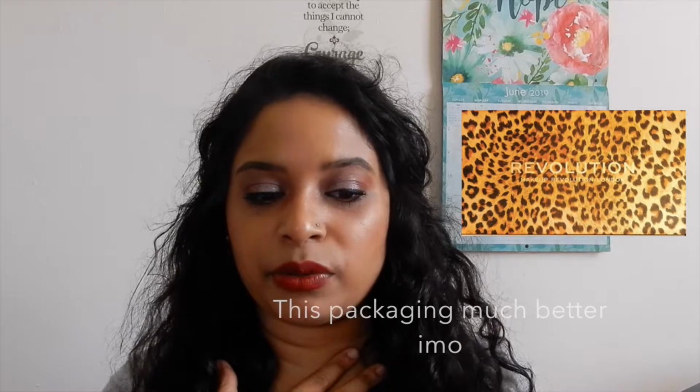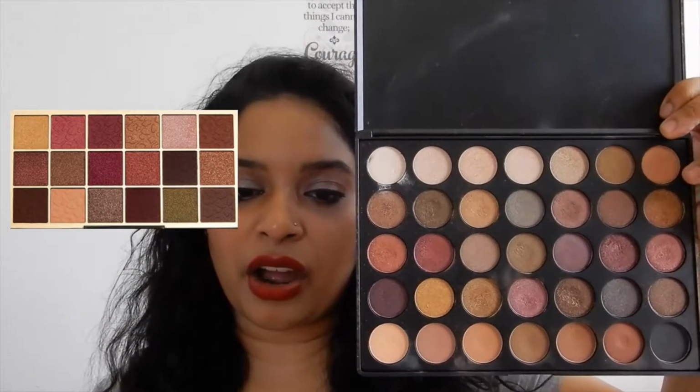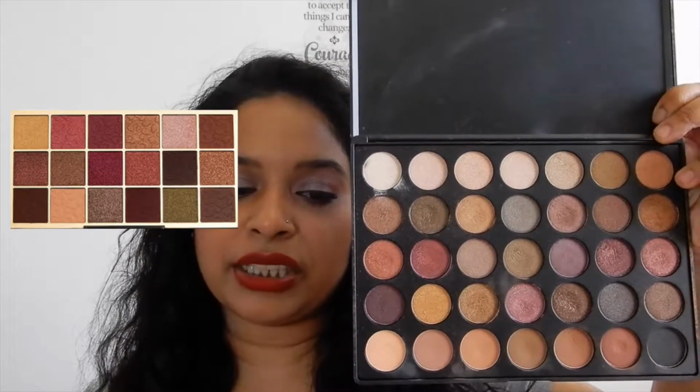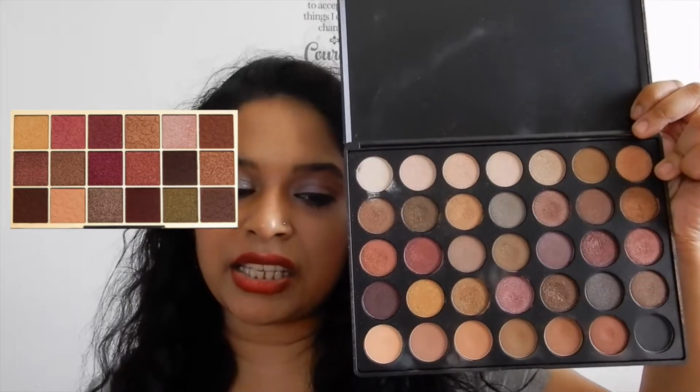And the second one from Makeup Revolution, okay, this one was calling my name. I really was like, oh my gosh, I think I want this, I want this, I want this. And then I thought about it, and then I found another eyeshadow palette in my collection, and that is again from Morphe, and this is the 35F, which is the Fallen Frost palette, I believe. Just by looking at it, you can tell it's similar, and I most likely will just not get it. I mean, the colors inside are very pretty.